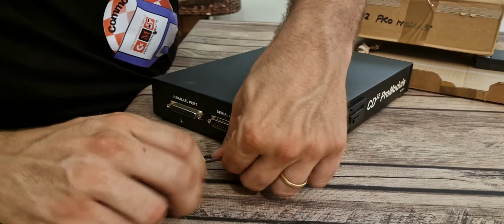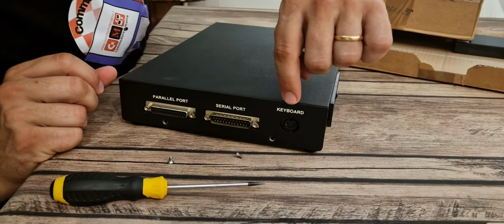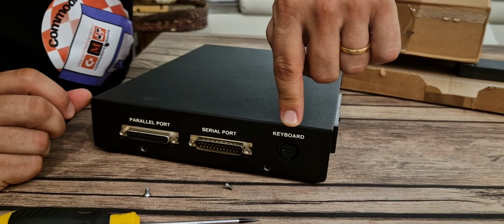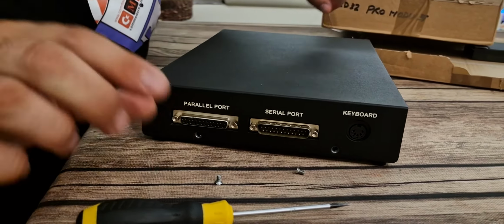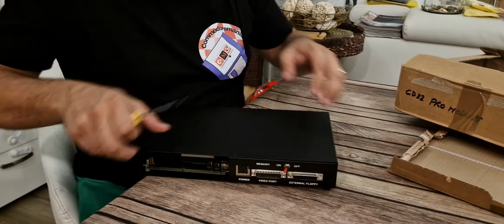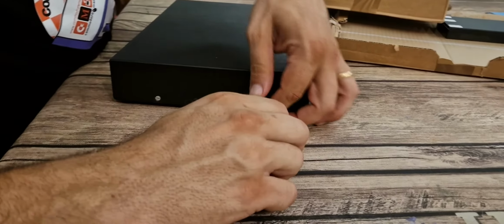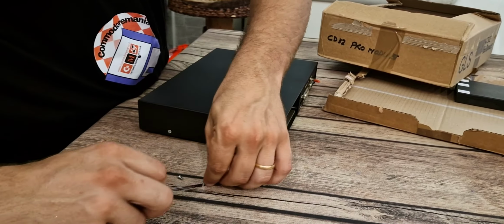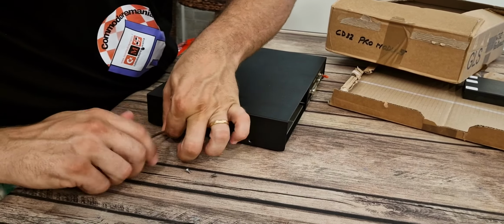I forgot, now that I'm unscrewing the sides, this object also allowed you to attach a keyboard, an AT standard PC keyboard, and had a serial port and a parallel port. So in fact a real computer. Then let's also remove the additional two side screws. Fortunately the module is easily accessible inside and made of black dotted metal, quite sturdy.